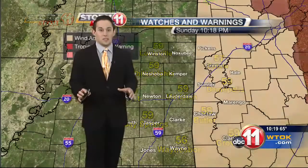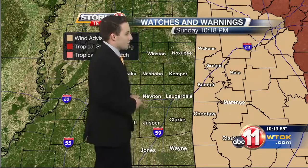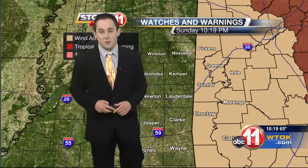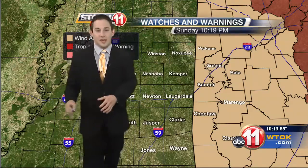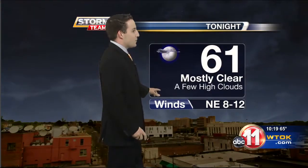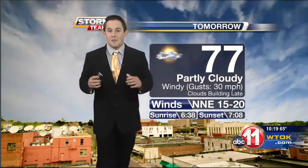And I talked about those winds. We do have a wind advisory now for our counties, Sumter and Choctaw, as we go off into West Alabama, also Marengo, Hale, and Clark as well. So that wind advisory is from 9 a.m. tomorrow to 1 a.m. Tuesday. We're just watching for some gusts, maybe up to 40 miles an hour, but it's not going to be anything too crazy. So tonight, 61, a few high clouds, mostly clear out there. Tomorrow, we do get up into 77. Again, we could see some wind as well, gusts maybe up to 30 miles an hour, sustained 15 to 20.